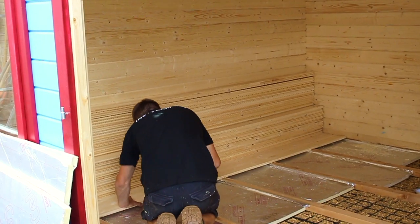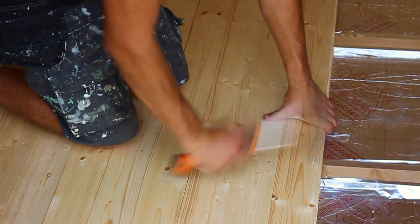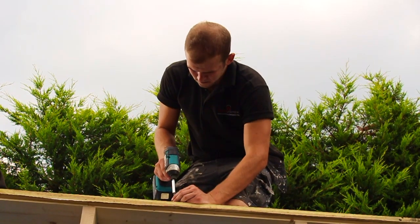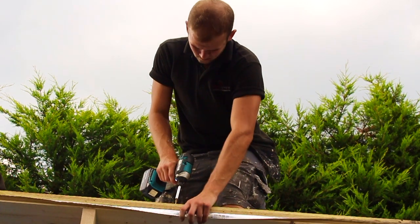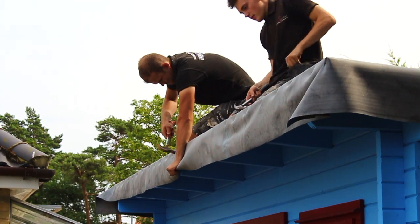Today we are fitting a log cabin for a young man who's looking for some extra space in his garden. We're trying to get this all done in one day so that it's a surprise for him when he comes back this evening. So you see the grand reveal. It's a bit difficult because it takes 4 to 5 men to fit the entire building, insulate it and make sure it's completely watertight before the end of the day.